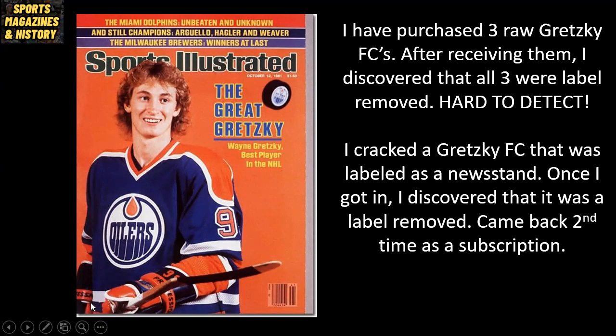Because there's all this color change, the glue is often really, really hard to see whenever you have a label that's been removed well. And so I'm really giving you a warning on these Wayne Gretzky first covers. Not only have I personally purchased 3 that turned out to be subscriptions once I got them in my hand, I had a Wayne Gretzky first cover that a customer sent to me. I was doing some pressing for.